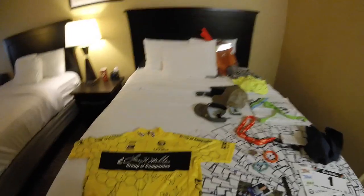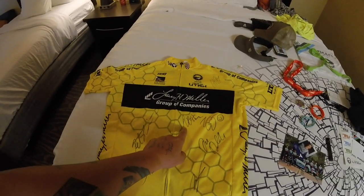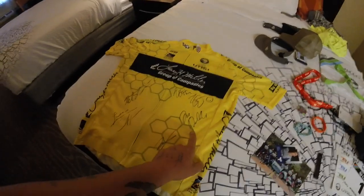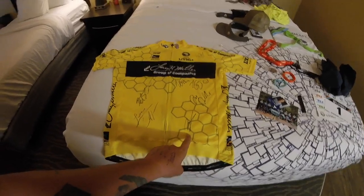So we have the current U.S. champion Alex Howes up here in the top. As we go down, we have former winner Rob Britton. One of the most awesome riders in the tour right here is TJ Eisenhart. Just below him, another former winner, which is going to be Joe Dombrowski. Below that, again, another former winner, we have Lachlan Morton.